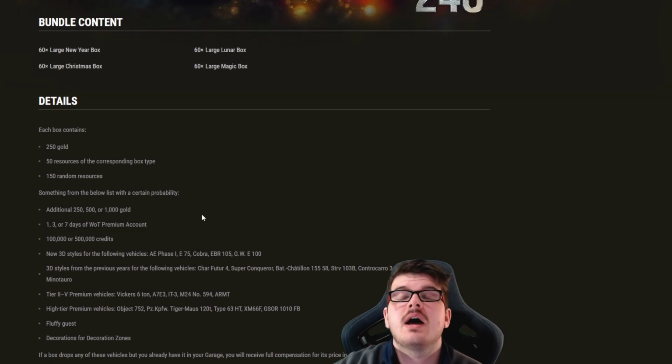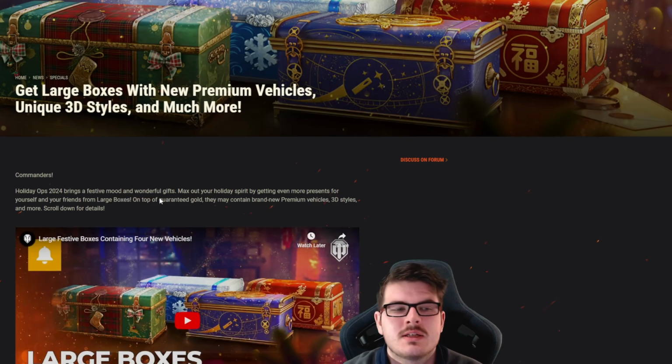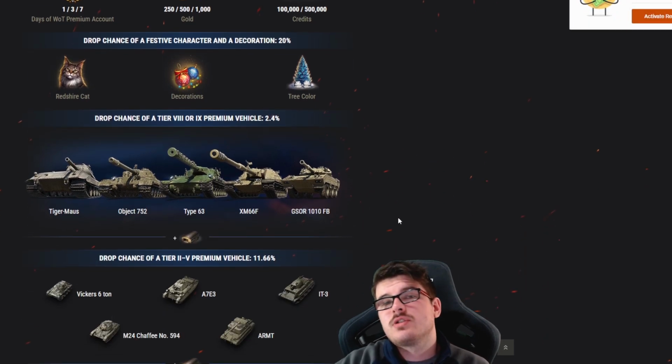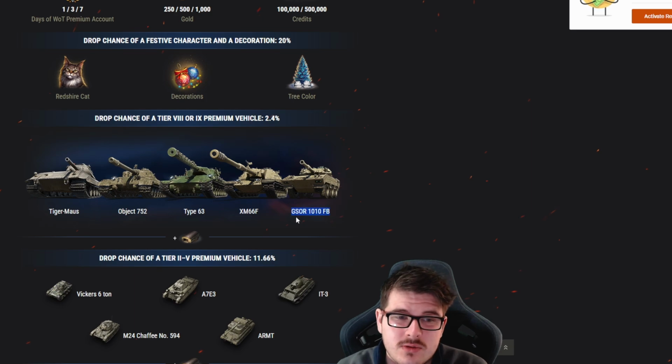And of course there are a few premium vehicles that you can pick up within each of these boxes, and we are looking at the large boxes today. They include a variety of different tanks. Now most of these are brand new vehicles, except maybe some of the lower tiers. But we have the GSAW 1010FB, we got the XM66F, which is kind of like this weird American vehicle. Then we've got the Type 63, the Object 752 and the Tiger Mouse, all of which we would love to get.